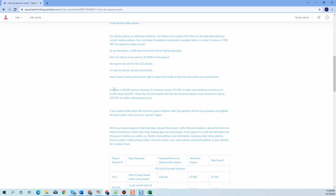So that's what this is all about right here, the example. A $50,000 account reaches 52,500. A trader may withdraw a minimum of $1,000 above 52,500. When the account reaches 52,500, the trailing threshold will be at 50,100 no matter what payout occurs, because that's separate. The trailing threshold is there so you don't lose too much and get kicked out, at 50,100. But as far as your withdrawals, you never want the balance after withdrawal to be less than 52,500. That's part of the rule.